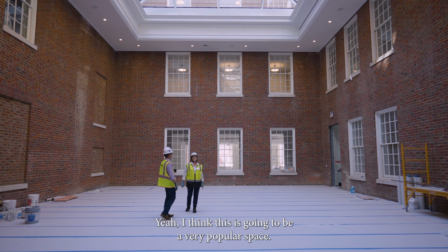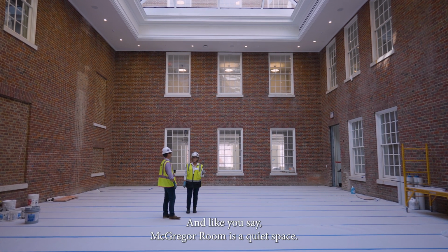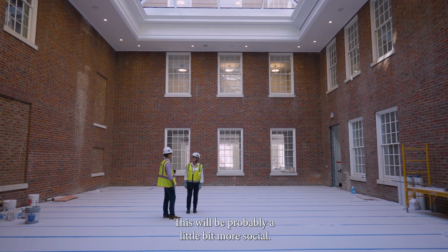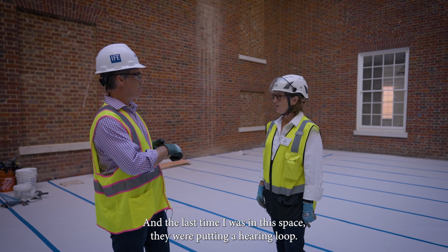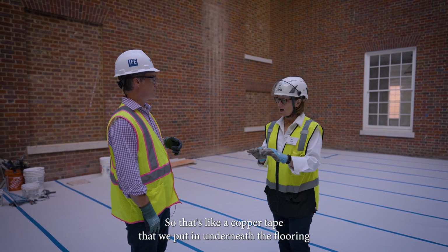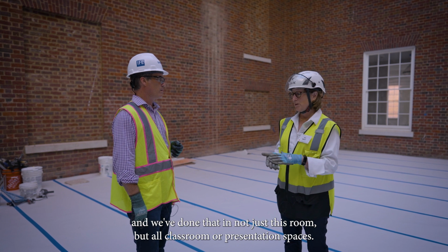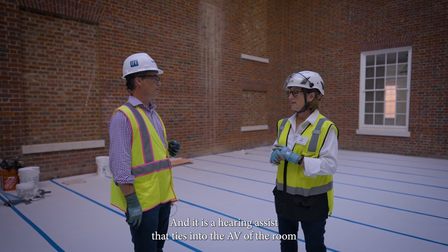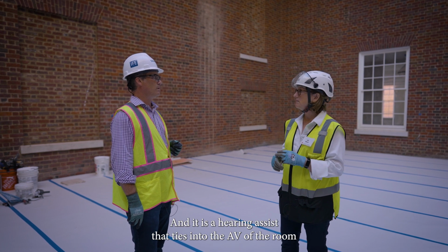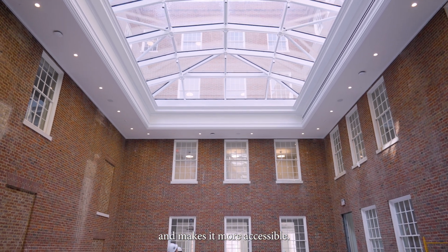Yeah, I think this is going to be a very popular space. And like you say, McGregor Room is a quiet space. This will be probably a little bit more social. And the last time I was in this space, they were putting in a hearing loop. Oh, right. Yeah, that's a copper tape that we put in underneath the flooring, and we've done that in not just this room, but all classroom or presentation spaces. It is a hearing assist that ties into the AV of the room and makes it more accessible.